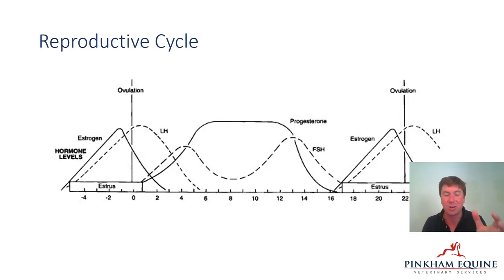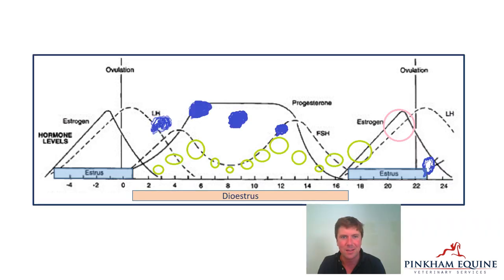So this is the picture of the reproductive cycle. I think it's really useful to have an understanding of the cycle. It's a complex graph, but I think it adds a lot of interest if you have an understanding of exactly what all the hormones are doing during the cycle. I've tried to draw on here what's going on in the ovaries at the same time. So you can see between the two ovulations here, there's about 21 days.